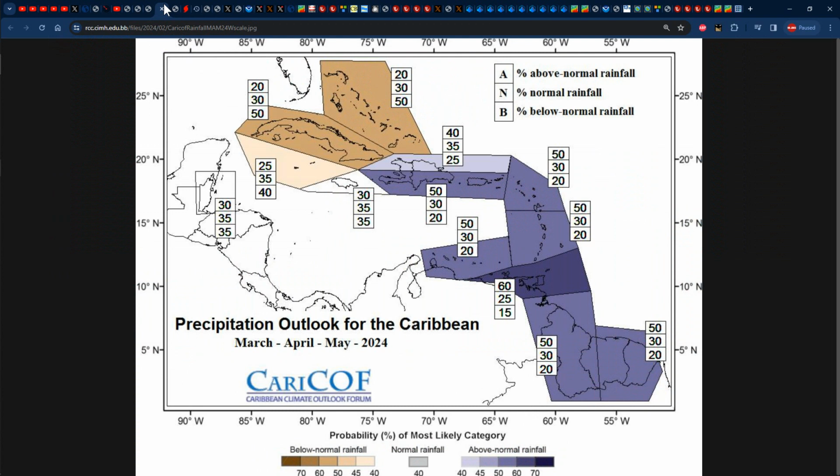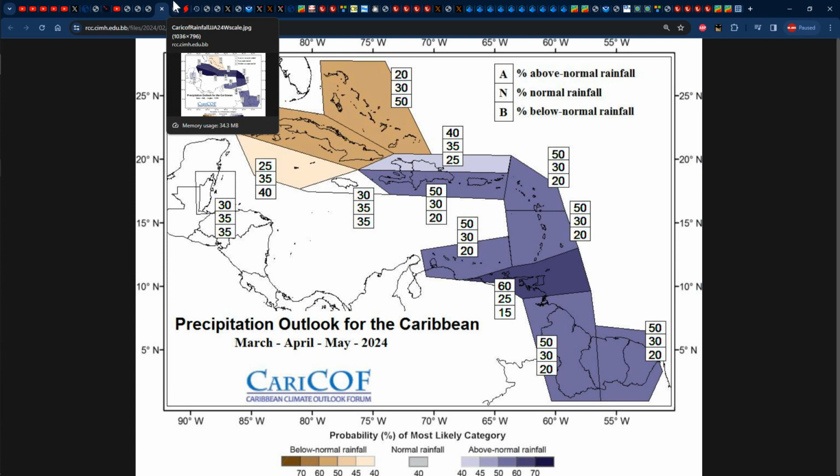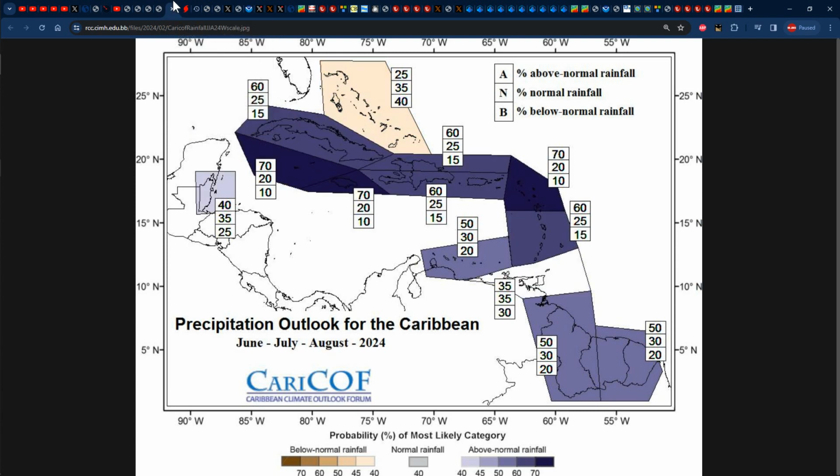If we even take a look at what the Caribbean Climate Outlook Forum, CARICOF, is showing in terms of the rainfall that's expected for the months of March into April and May 2024, we're seeing Jamaica embedded in those whites that represent normal rainfall. So it's actually those 3 months combined. So we're gonna be waiting to see exactly what unfolds. Look at the northern and eastern Caribbean. Lots of blues that represent above normal rainfall, and it's actually making sense considering how warm the waters are and the fact that we're going to be heading into La Nina. We're going to be talking about that shortly.